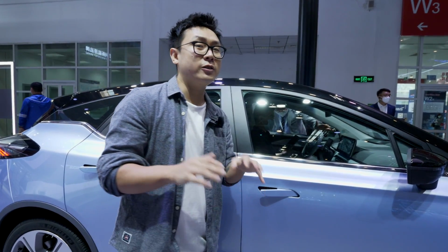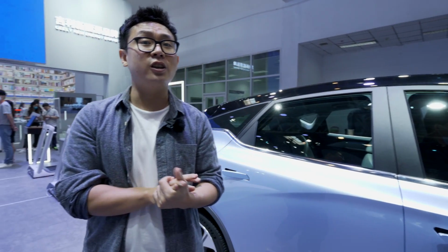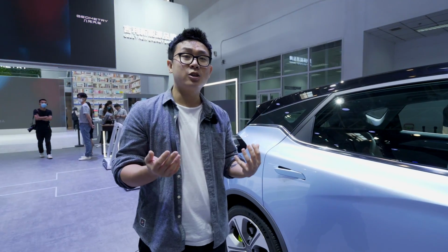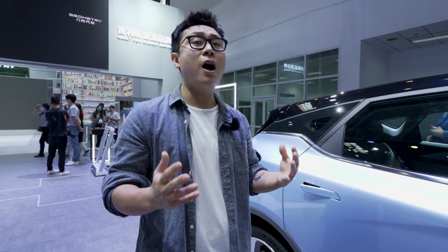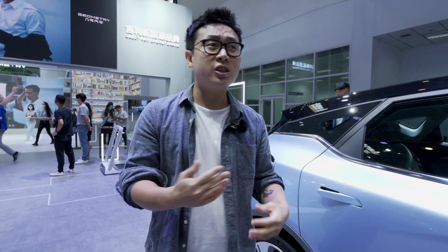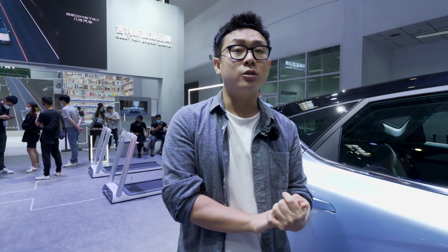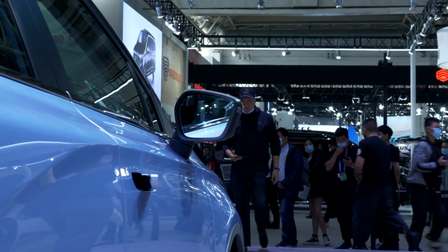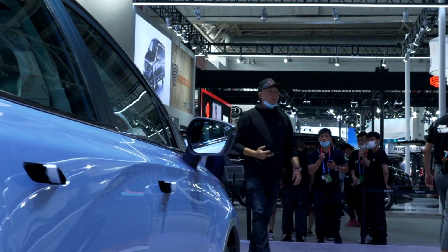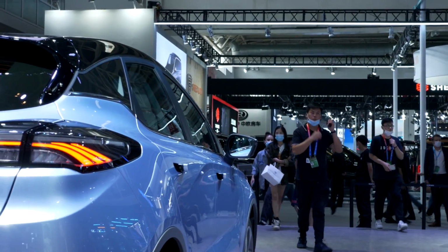But what is more interesting for this car is actually the mileage. For around 130,000 RMB, you can get a mileage of 400 kilometers. And for around 160,000, which is around 18,000 pounds, you can get a mileage of 550 kilometers, which is around 341 miles. That's actually not bad, and a lot of Chinese media have already tested it. So the actual mileage is similar to the claimed one.